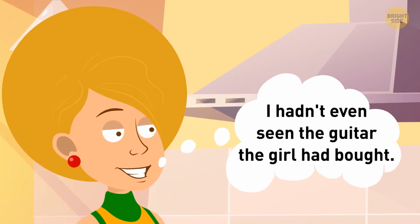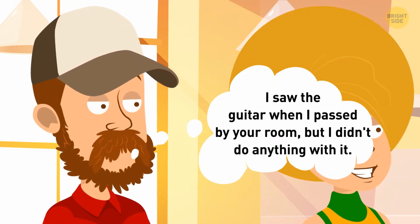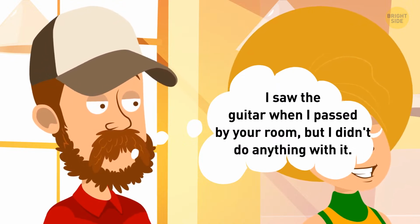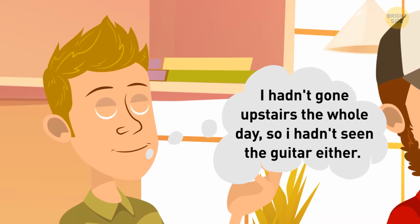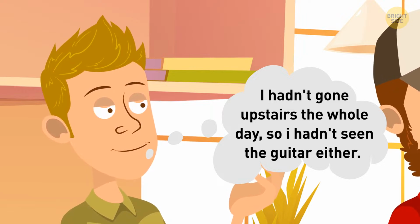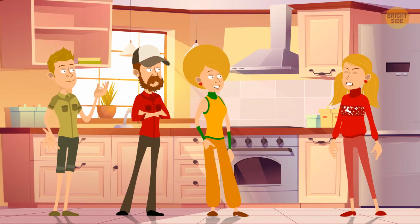Helena's mother said she hadn't even seen the guitar the girl had bought. Her dad said that he had seen it when he passed by Helena's room, but he swore he hadn't done anything to it. Helena's brother said he hadn't gone upstairs the whole day, so he hadn't seen the guitar either. Helena solved the mystery instantly. Can you figure it out?